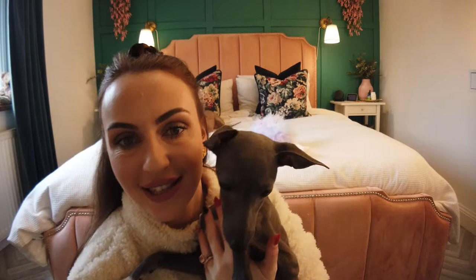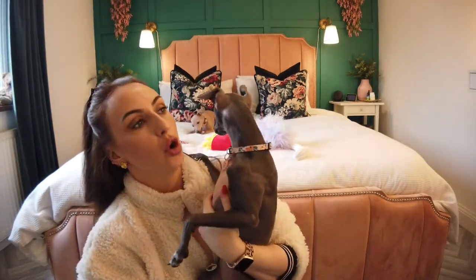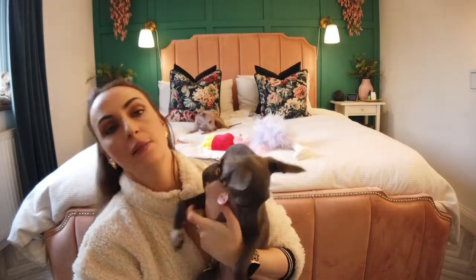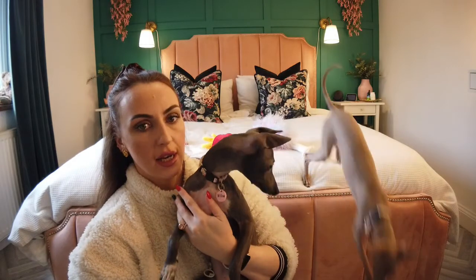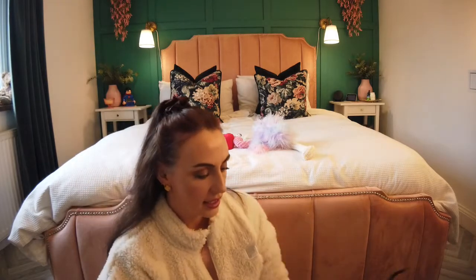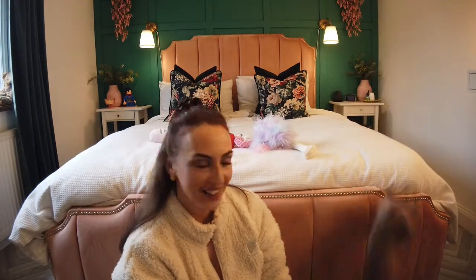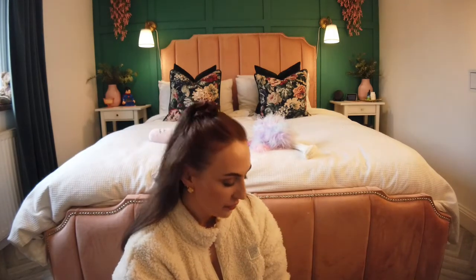So, guys, this is Willow. She weighs, how much do you weigh? 40 kilos at the minute. You were weighed this morning, weren't you, darling? So she's gaining weight nicely. We got her first in the September, a couple of days after Rupert's birthday.